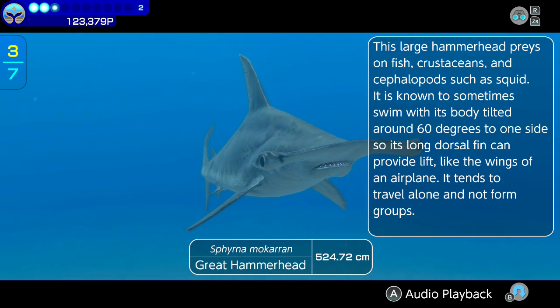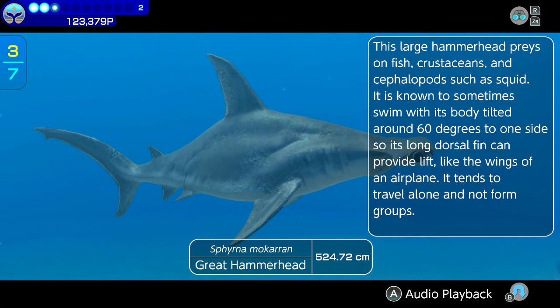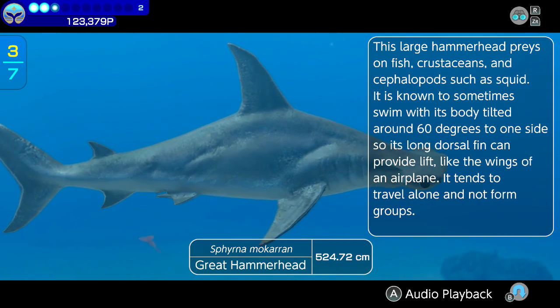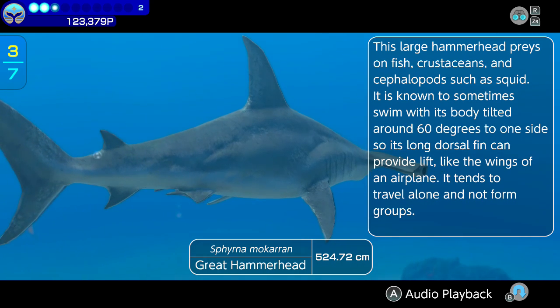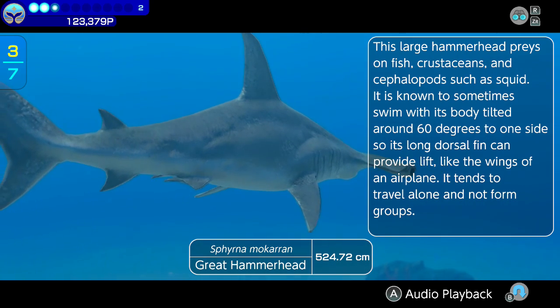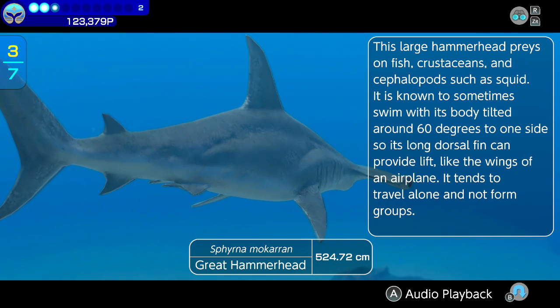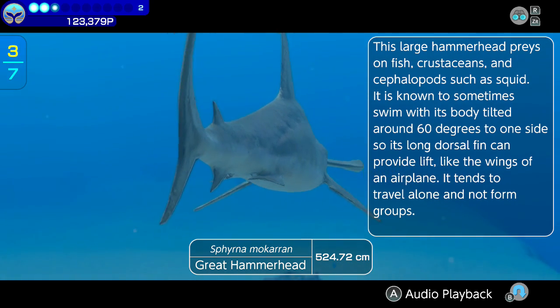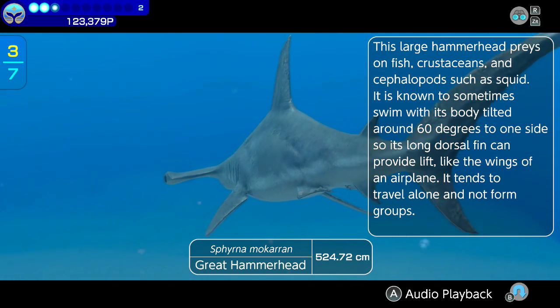Great hammerhead. This large hammerhead preys on fish, crustaceans, and cephalopods such as squid. It is known to sometimes swim with its body tilted around 60 degrees to one side so its long dorsal fin can provide lift, like the wings of an airplane. It tends to travel alone and not form groups.